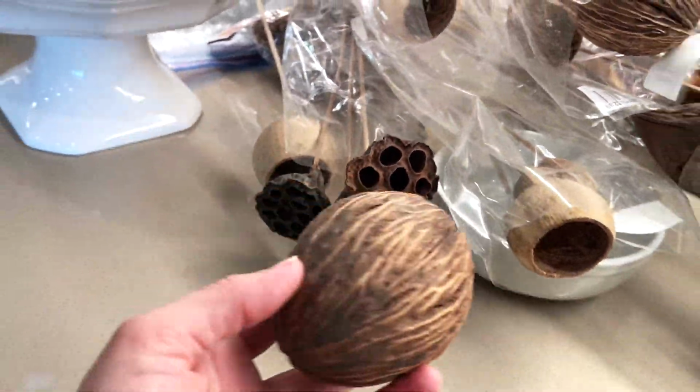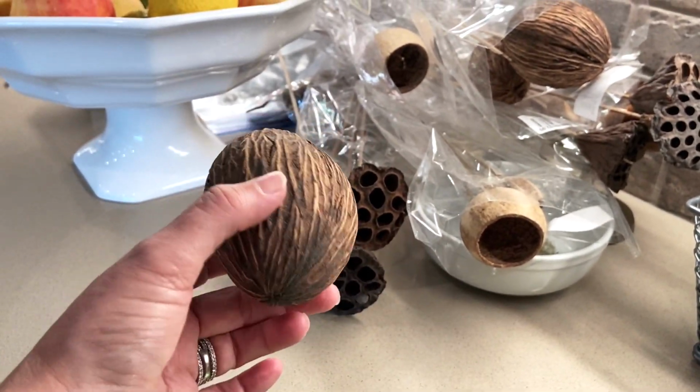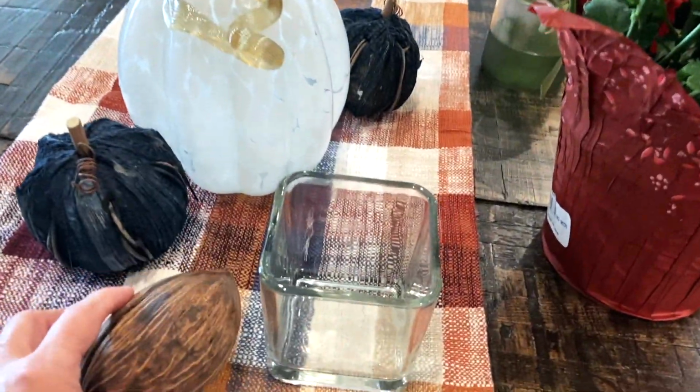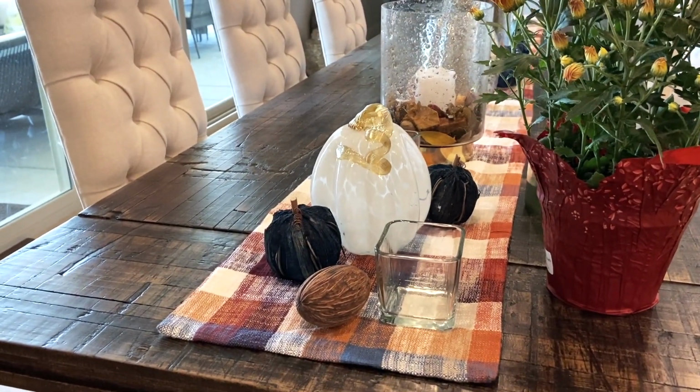So here, I think. So my plan is to take them off of the sticks and just lay these around the table as well. And I think it'll be so pretty and just bring in, you know, some more natural elements, and it's just gonna help fill in the table even more.